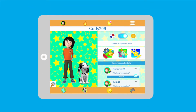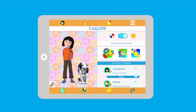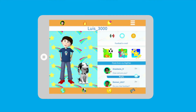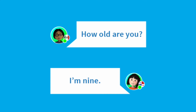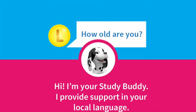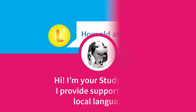Every child can customize their page in Littlebridge and present their personal profile to the fully moderated Littlebridge community, where they can meet new friends from around the globe and use the English they are learning. Littlebridge encourages children to practice regularly by introducing them to recommended friends and by rewarding them for success in their messaging. And every child has local language support from their Littlebridge study buddy.